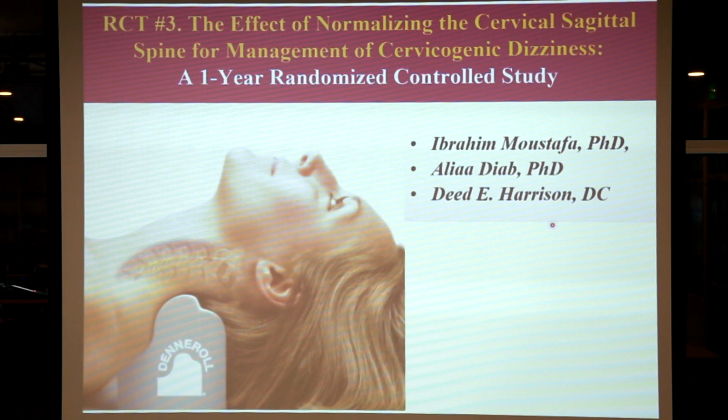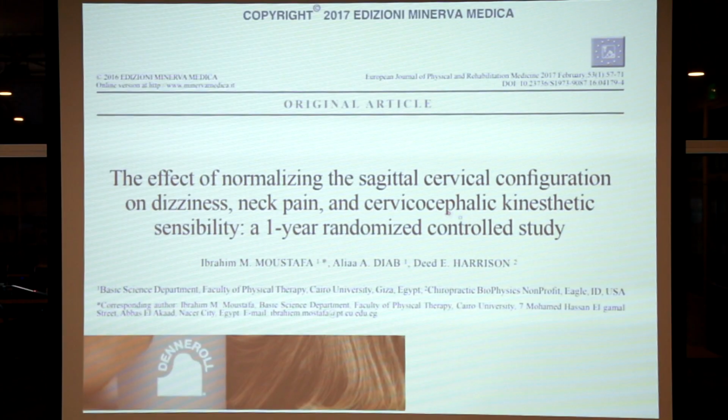This is a 1-year randomized controlled trial. This is done by my colleagues, Professor Ibrahim, Professor Aliyah, and myself, Dr. Deed. And you got to realize that we've teamed up over the last several years to do some amazing projects, and this one is one of my favorites. This particular trial is very important for patients out there that are suffering neck pain and disability and dizziness with a cervical spine or neck origin. This was published in the European Journal of Physical and Rehabilitation Medicine 2017, the February edition, volume 53, number 1, pages 57 through 71, and you can access this full text article online for more detailed information.